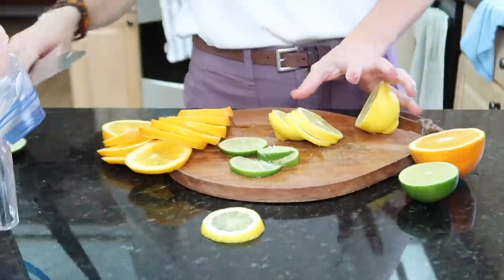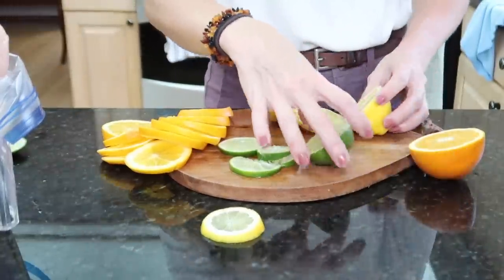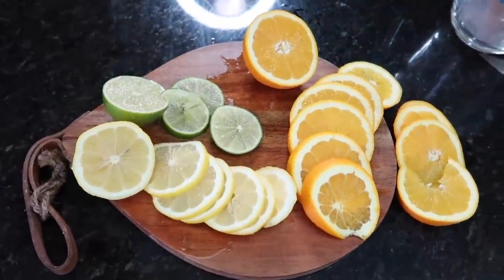All right, half of that. Everything's cut, looking snazzy. And that's why they call it citrus chicken.